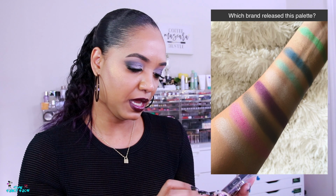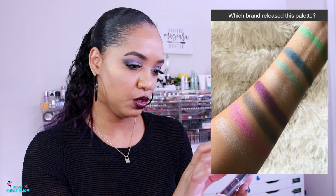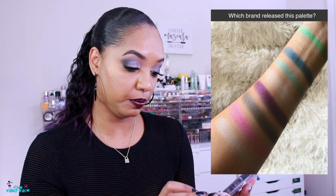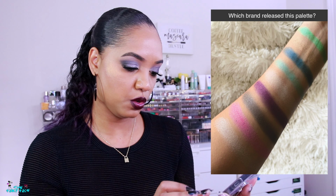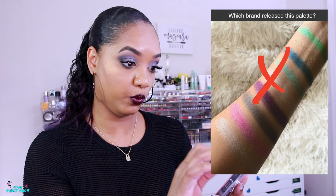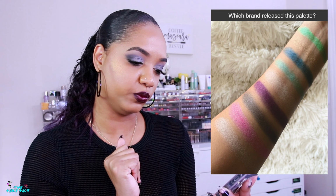Is this a Huda palette? Again, she does 9 pans. No. Is it a Juvia's Place palette? No. Who else does 9 pan? ColourPop? No. Okay, gonna cheat and see which one this is. This is apparently from Ofra. I can see that now. I can see it being a little Ofra-ish.